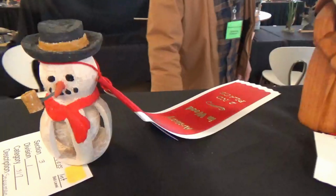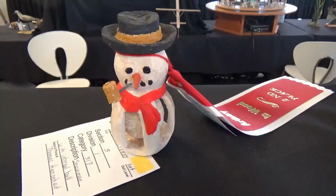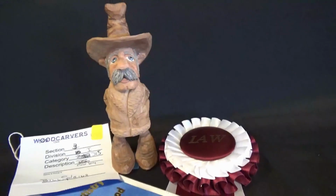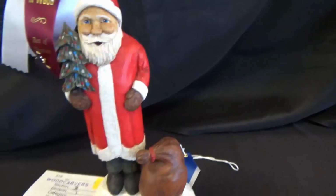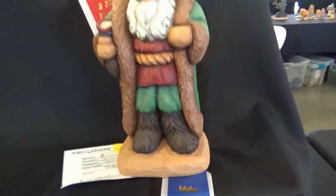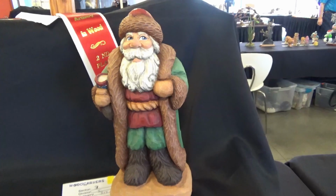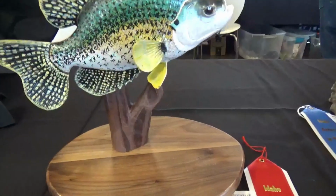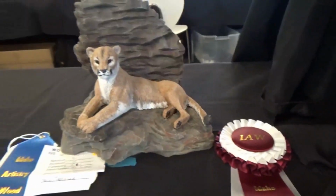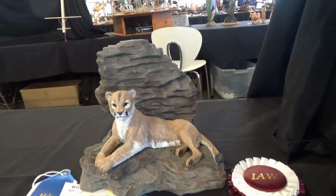Ball in a cage Santa. Monk. And a cowboy here. And a Santa. Santa. We got some fish carvings. Carving of a cougar. Mountain lion, some call them.